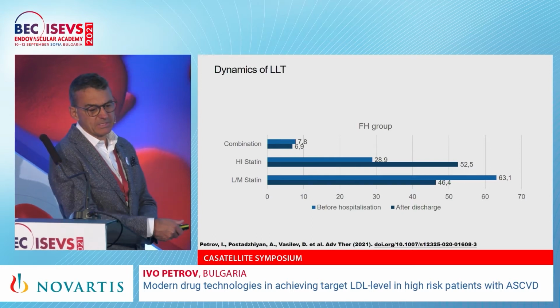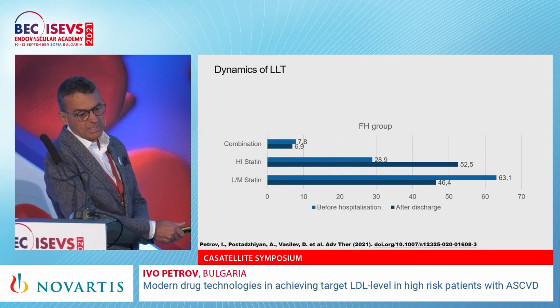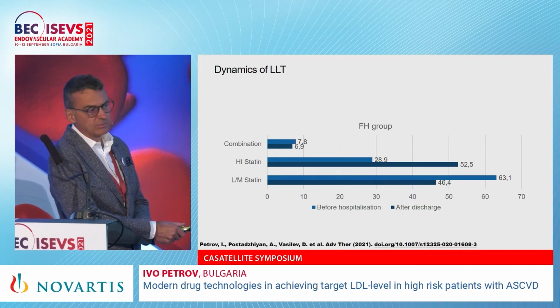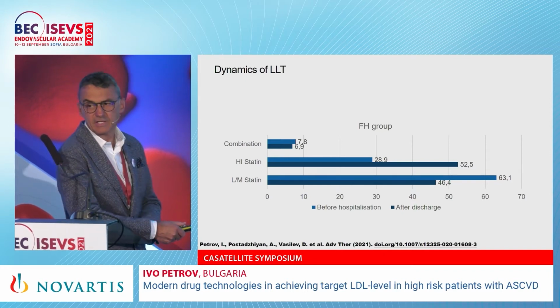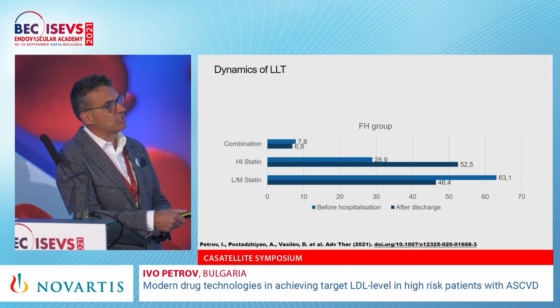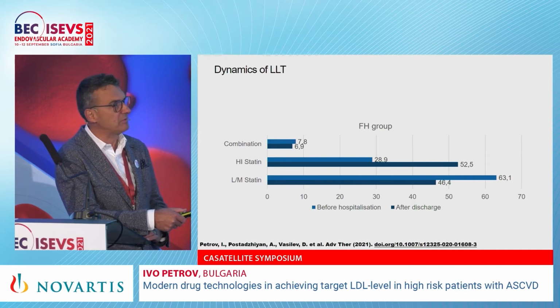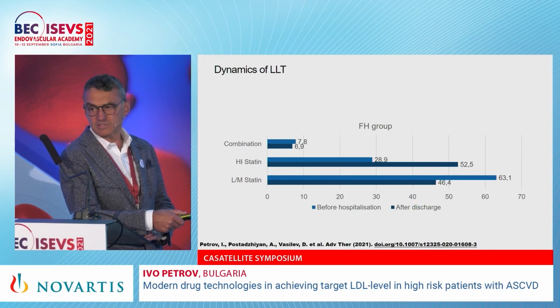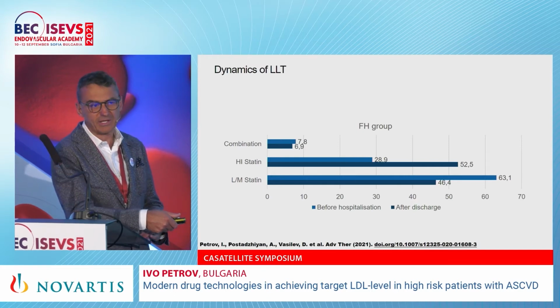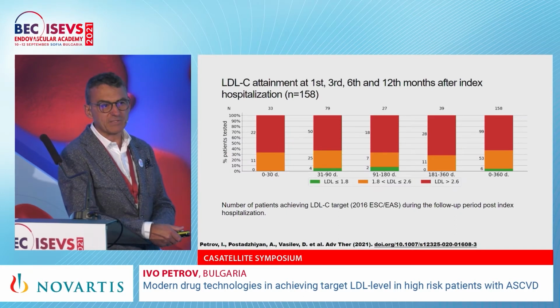The problem is not only in Bulgaria. I'm not criticizing only our national system, but these are our data. It resulted that even in this very high risk group, a very low proportion of these patients received statins before coming to the hospital, and it was increased to only 22%. So only half of the patients that correspond to the Dutch criteria for FH are receiving statin therapy.